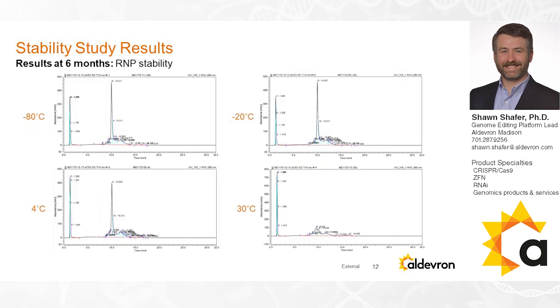When we then go to look at the RNP on analytical cation exchange, we see that at -80, we get a very nice, robust peak corresponding to the elution time point of the RNP, very similar to what we observed at time point 0. We see a similar peak at -20 degrees and 4 degrees, but then again, as might be expected from the activity data, we see a real degradation and ablation of the RNP complex when stored at 30 degrees Celsius.